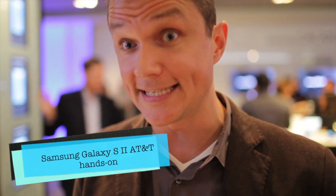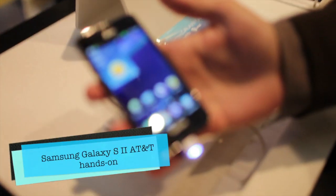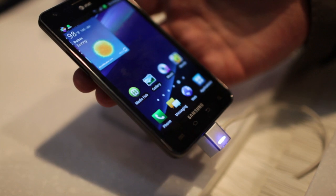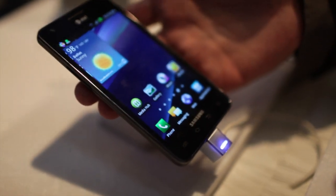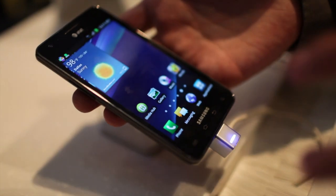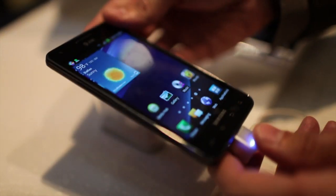So I'm Ryan Biden, Director of Product Marketing for Samsung Telecommunications America, and I'm here to show you the Galaxy S2 on AT&T. So here we go. So this is it. As you may remember from the international model, if you've seen it, same size screen, so it's a 4.3-inch Super AMOLED Plus display at WVGA, so 480 by 800 resolution. As you can see, very thin device. So this will actually be the thinnest 4G device when it launches on AT&T.